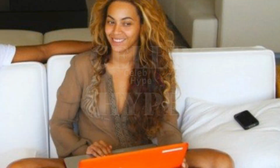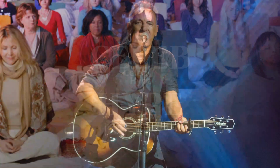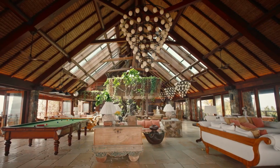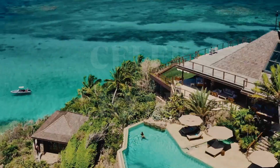Whether Beyoncé writing her next hit, Oprah seeking spiritual renewal, or music legends jamming under starlit skies, Necker Island's allure lies in its promise, a place where even the world's most famous faces can vanish for a while.